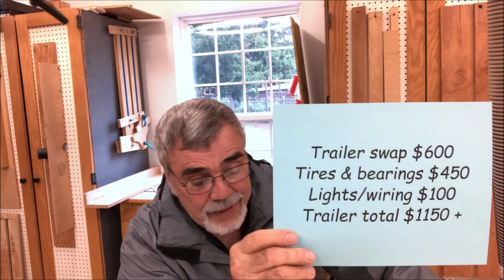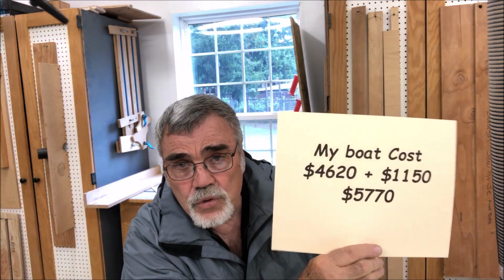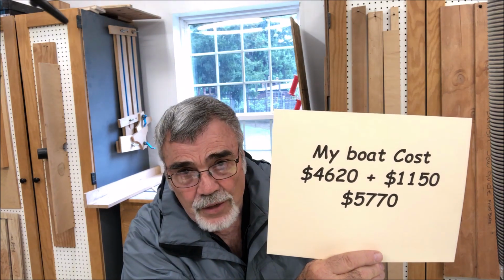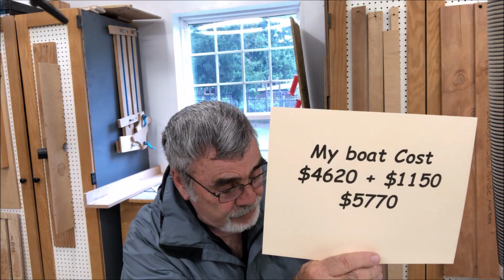Oh, and by the way, a swap. It had a crappy powerboat trailer. Brought it home, sold it for $600, and bought an actual Catalina trailer for about $1,000. But again, it needed tires. So bootstrap, the way you see it sitting in the driveway, I'm into that thing about $5,700, maybe $5,800.